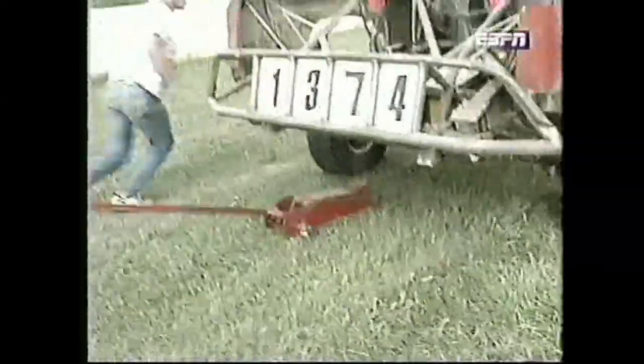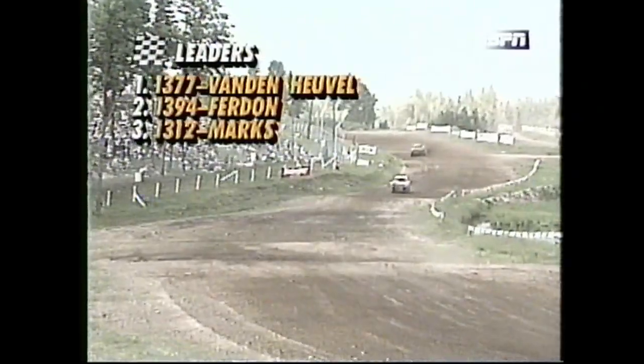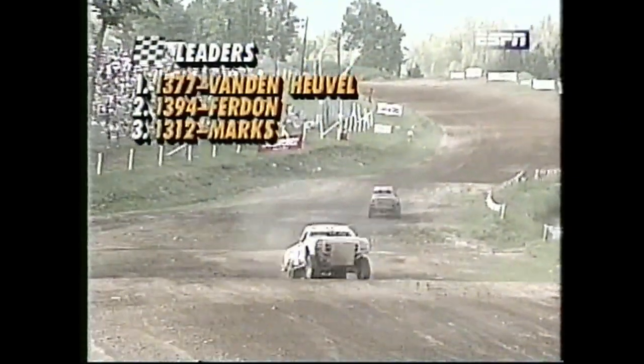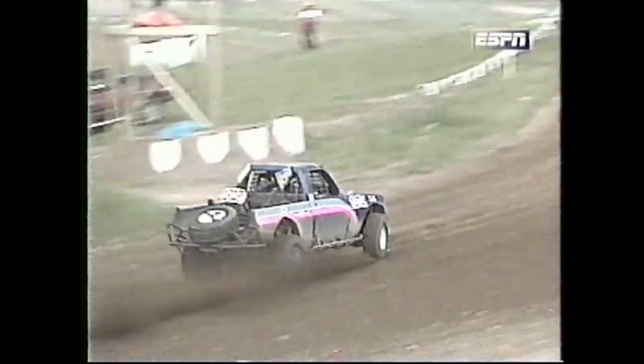See the crew, and boy, if you stop, it's just deadly to your chances. Oh, Marty, yeah, there's practically no chance then to win the race for sure. You might get finishing points. The leader is still Dan VandenHeuvel. Dennis FERDON is second, and there is David Marks. He is running well in third place.